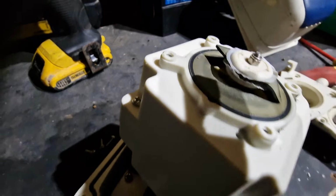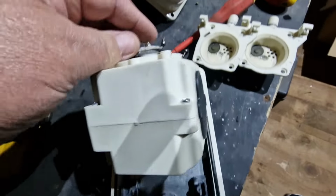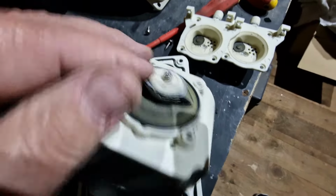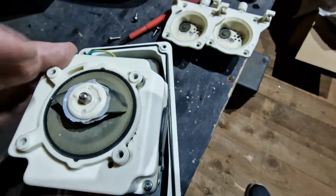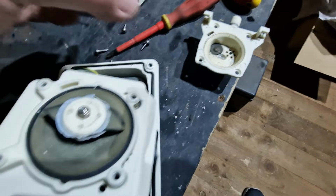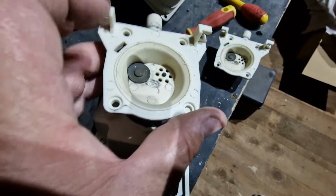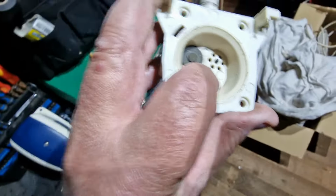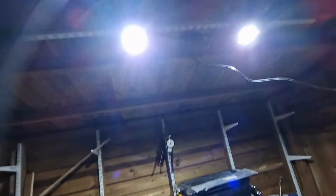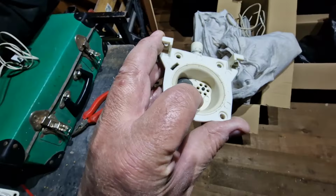There you go. Even worse than the other one, to be fair. So this one's obviously shot out the other way and ripped. Just to illustrate as well, what you'll find is sometimes when your diaphragms go, you can see just there. I'm struggling with the light in here because I've just got a couple of little LED floodlights up at the minute.